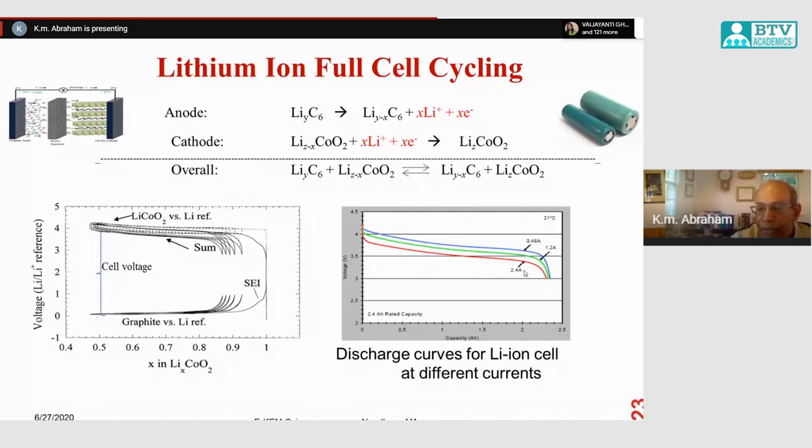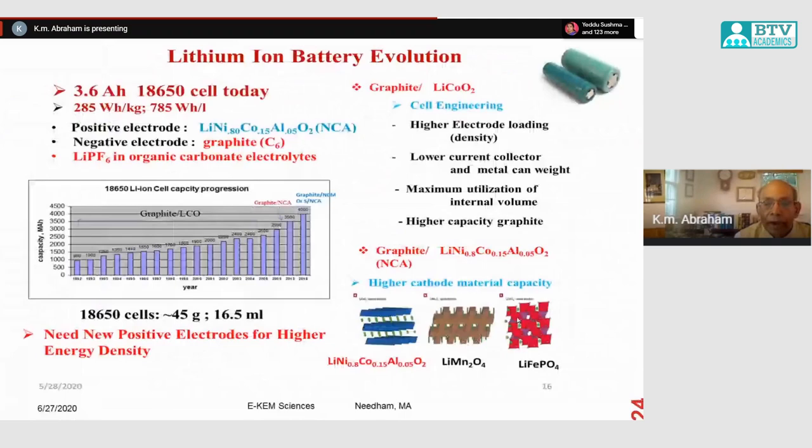This is simply showing the discharge of a lithium-ion 18650 cell. This is the original Sony cell at different currents. So what happens when the design is such that, in this particular case, it gives almost the same capacity at three different currents. All right. So this is the lithium-ion battery evolution.